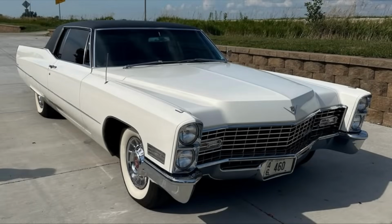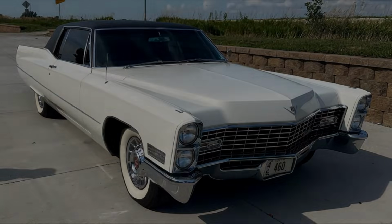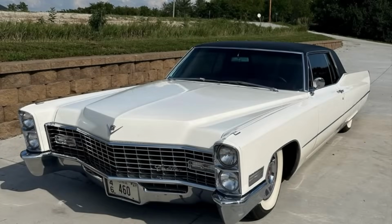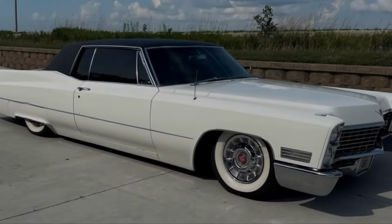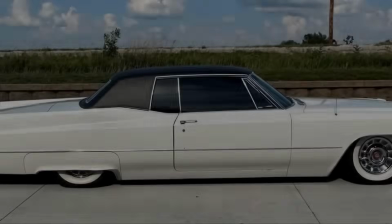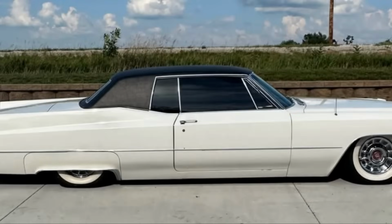With a clean title, recent mechanical attention, and desirable features like air ride suspension and modern audio, this Cadillac is ready for weekend driving, car shows, or relaxed long-distance cruising. At $15,000, it represents solid value for a turnkey classic that maintains its original charm while offering practical enhancements for today's roads. Whether as a stylish daily cruiser or a foundation for further customization, this Coupe de Ville stands out as a tasteful and road-ready example of 1960s automotive opulence.